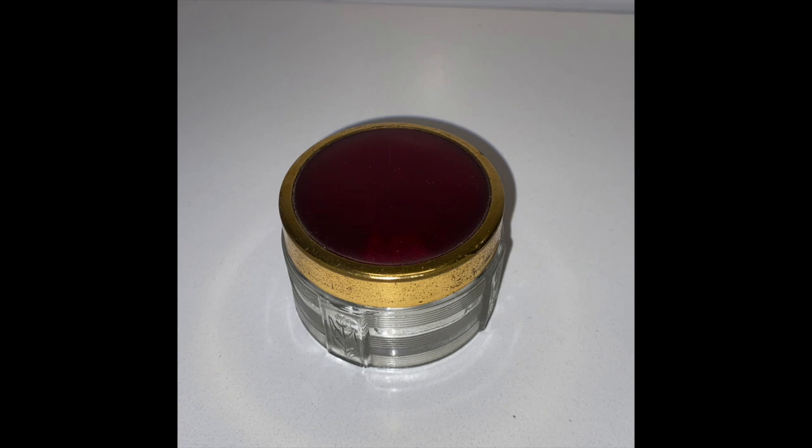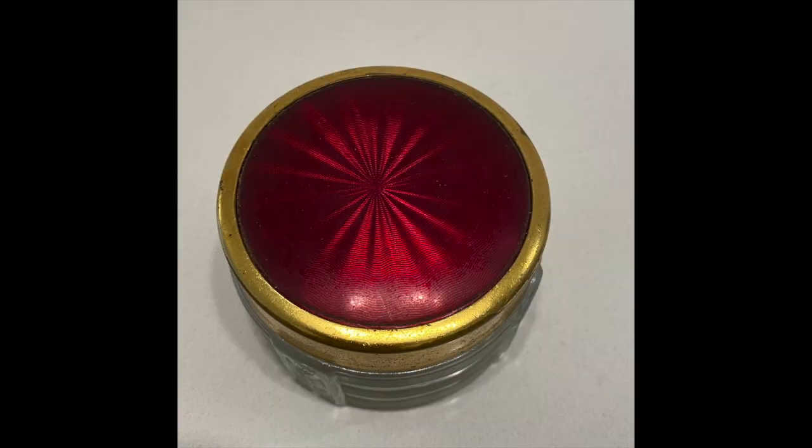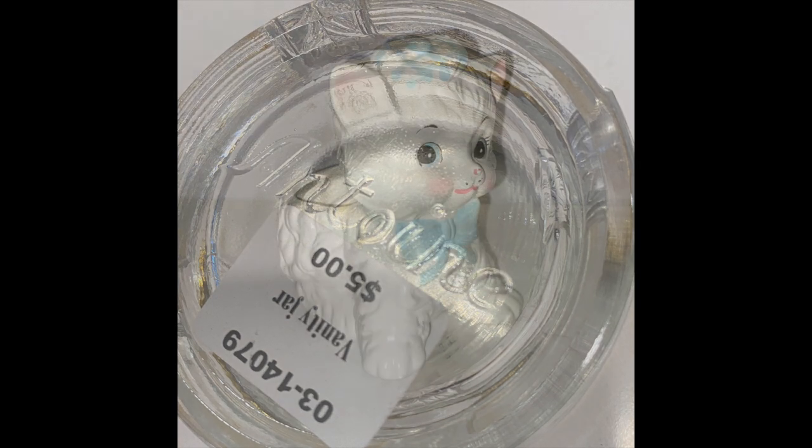There seems to be a good amount of collectors for makeup boxes and jars. So I did not hesitate to take this one. It was in good condition and it is made by Antoine. I believe it probably was for cream. And the bottom is clear glass. And look at the top, this beautiful design on red. And there is a stamp at the bottom, like a mold. It says Antoine. And I thought it was really nice.